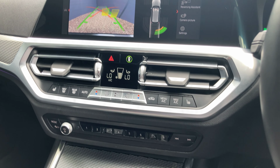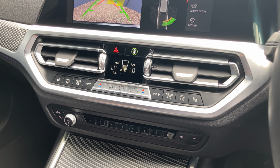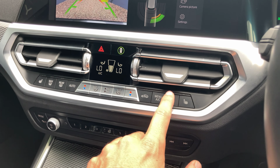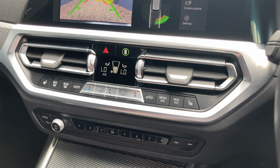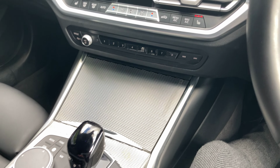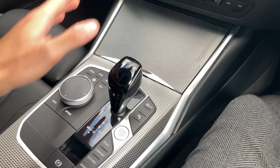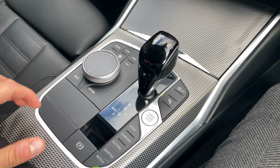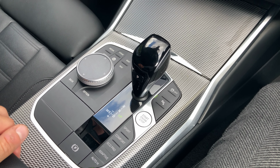And then down below, again, another thing that BMW do really well is their climate control. A dual zone climate control on this car. You've got your max AC button and then your seat heating on the left and right hand side. So a very smart and neat center console. Your aluminium hexagonal trim leads all the way down, and then you've got your very neat multimedia system here too.